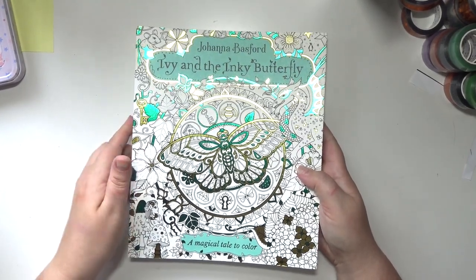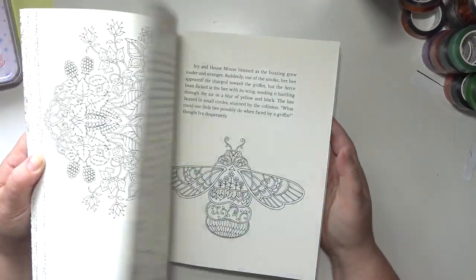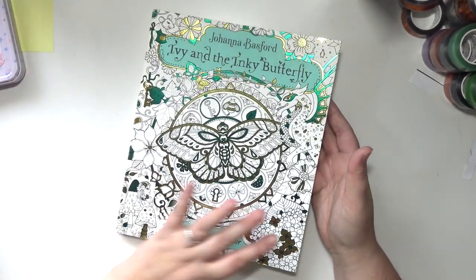And Ivy and the Inky Butterfly. I love this one. I think it's really cool that it's basically a color your own storybook. I would love other coloring books that are like this.